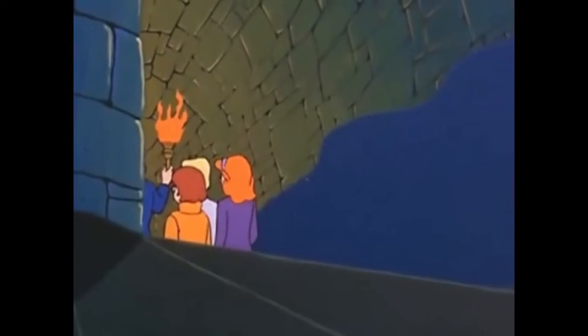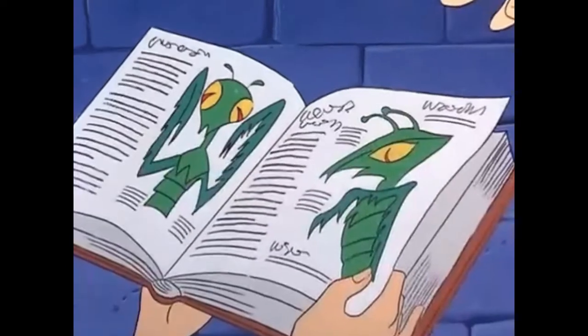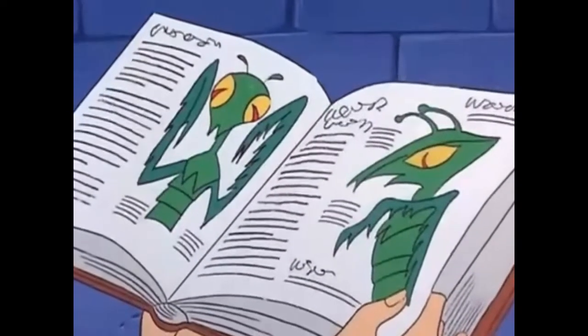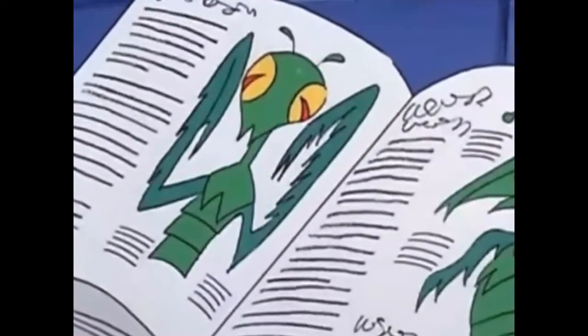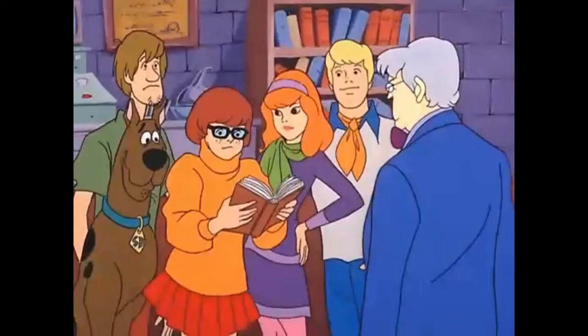In the mansion, the gang head down to the basement where he explains the creature came out when he took over the Botanical Gardens. In the basement, Professor Grier shows the gang a secret science lab where he found one science entry where a failed science experiment happened that turned a man into a giant praying mantis.